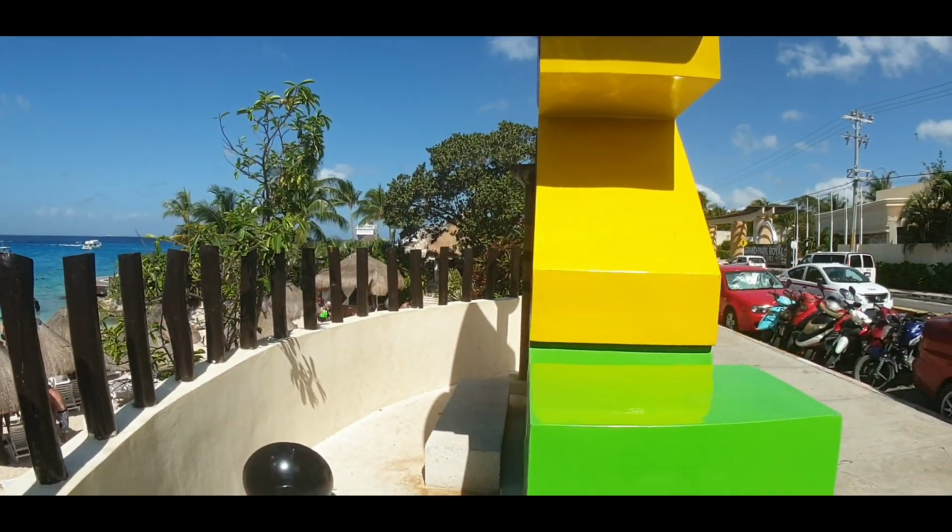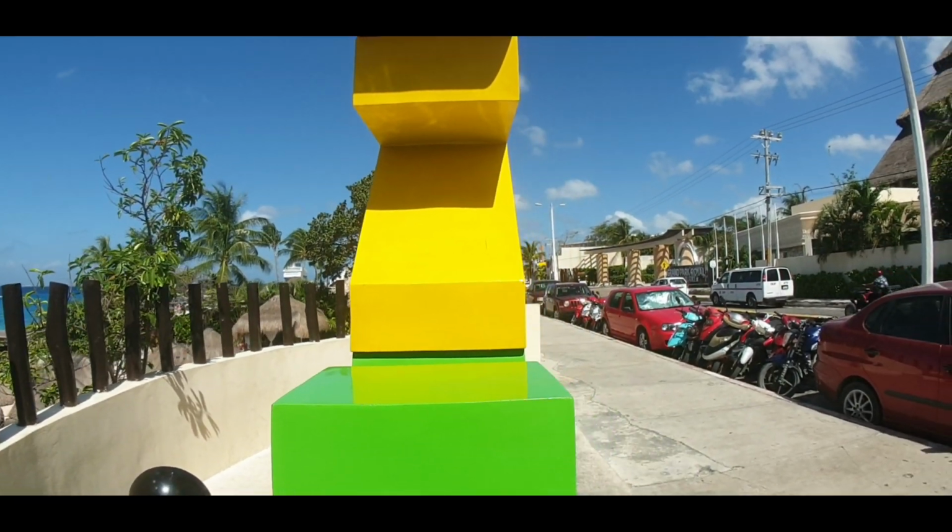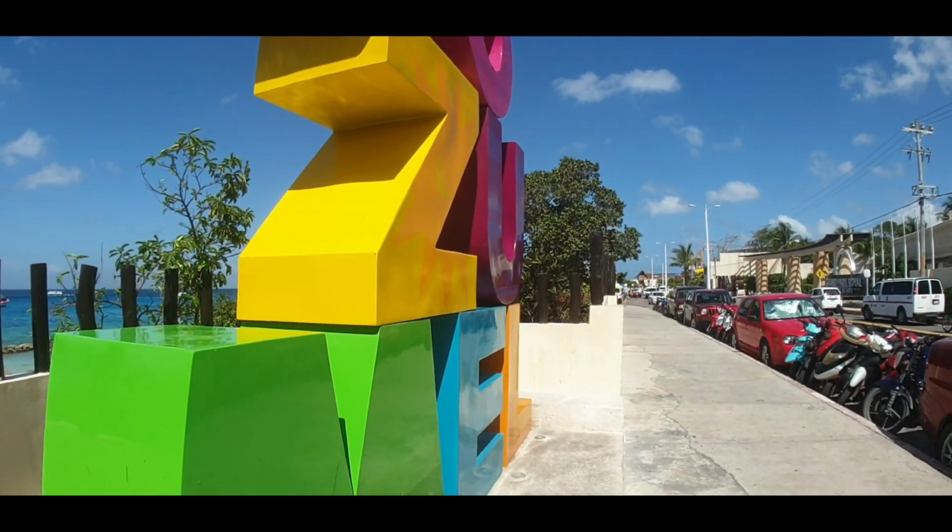And this is a great photo spot here if you want to take, you know what I can smell? I can smell chicken fajitas. Oh my gosh, very nice.